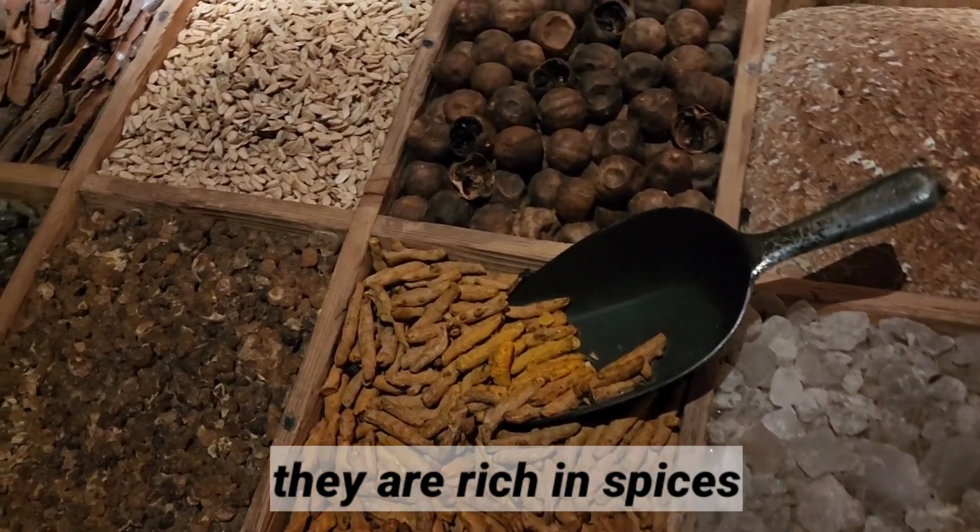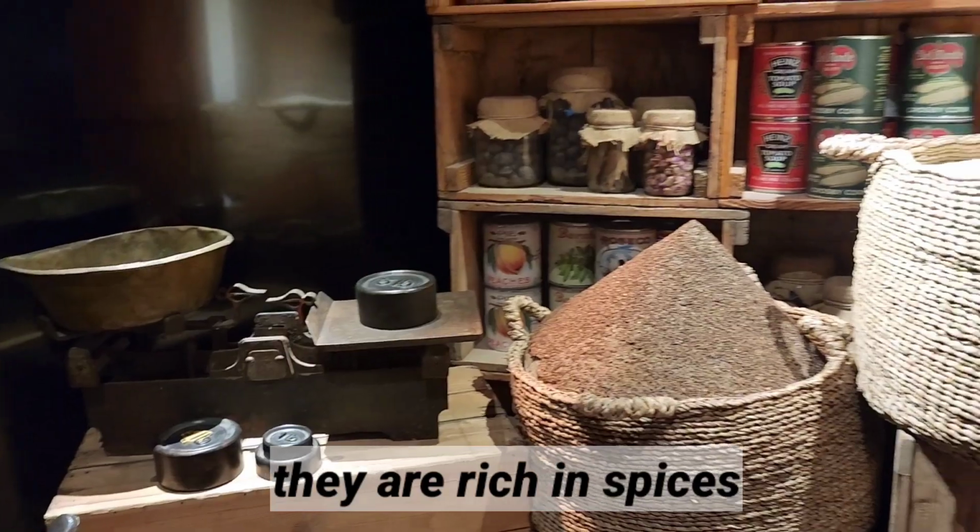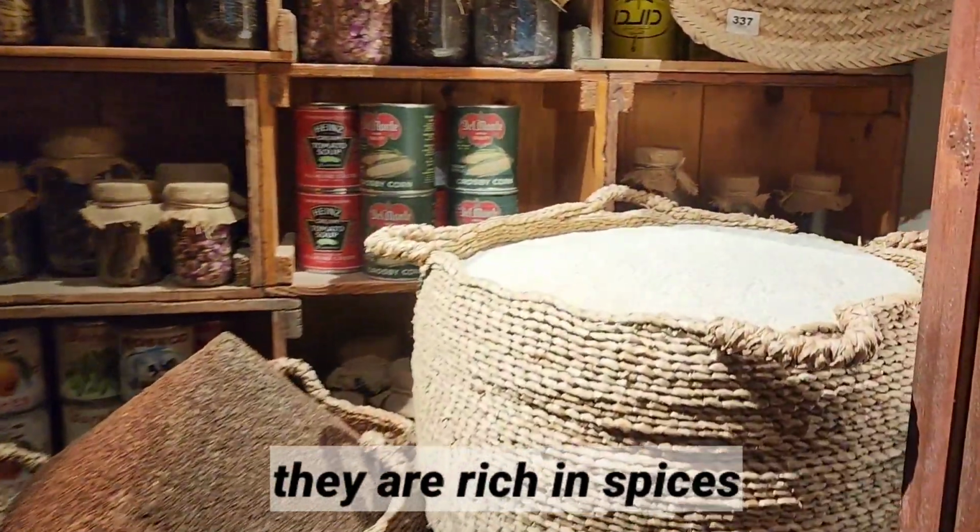Here they are rich in spices. So here, spices everywhere.